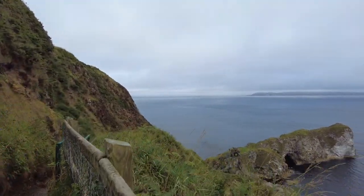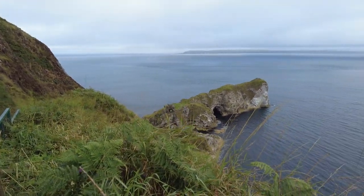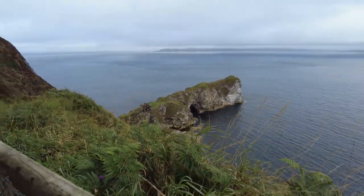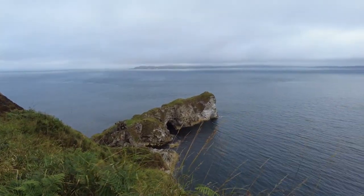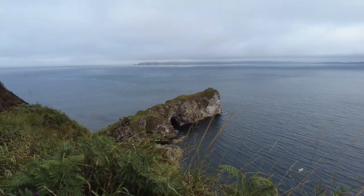Look! Oh, look at that! Look at that, folks. We're going to go right to the tip, right in there. Edge of the tip. We're going to stop for a photograph. My God, look at this.